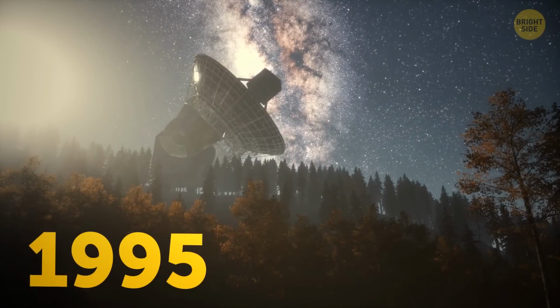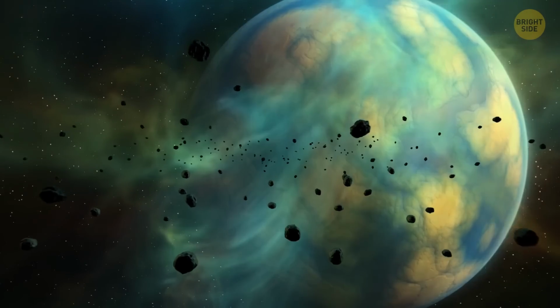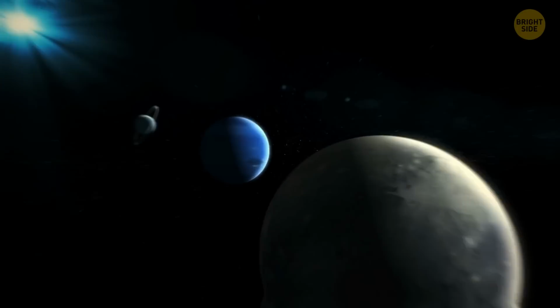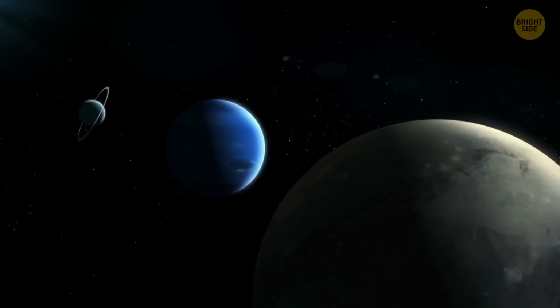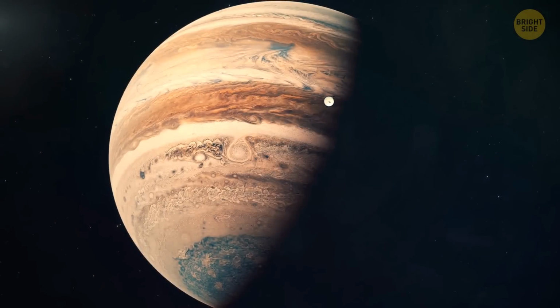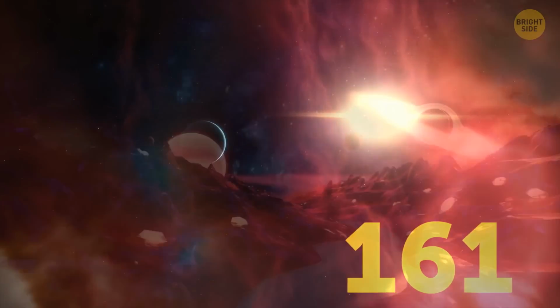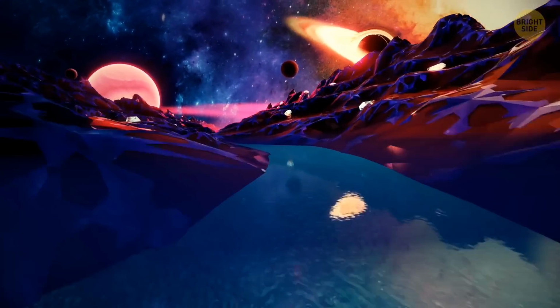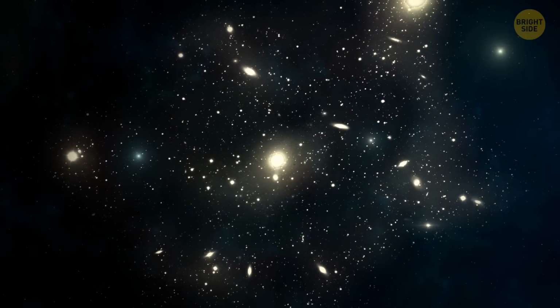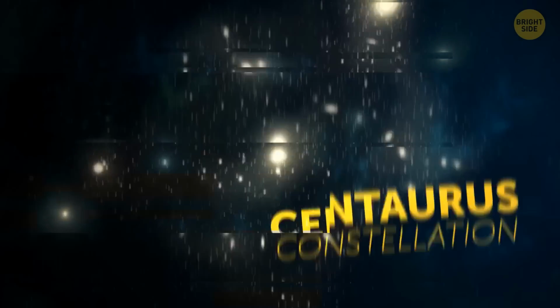Since 1995, NASA has discovered more than 4,100 planets outside the solar system. Unfortunately, most of them are either flying ice balls like Neptune or gas giants like Jupiter. But there are still as many as 161 planets similar to our Earth. And one of them is very close to us, in the Alpha Centauri constellation.